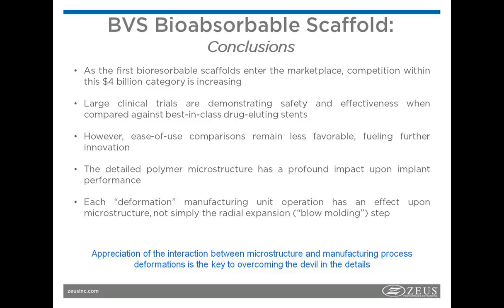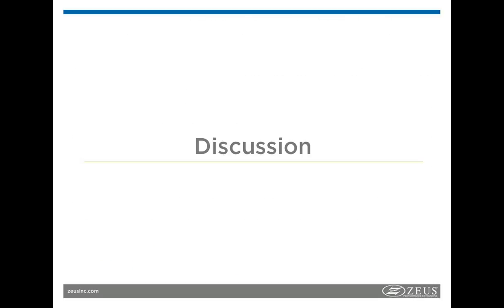you want to work in partnership so that you have full visibility, both sides, along the whole manufacturing path, so that if they're going to deliver tubing to you, they have visibility into what your ultimate objective is. So you have to appreciate the interaction of microstructure and manufacturing process deformations. That's the central key to overcoming these devils in the details. So without any further ado, I'm going to turn it back to Billy, and we'll treat any questions.